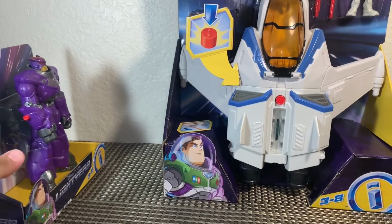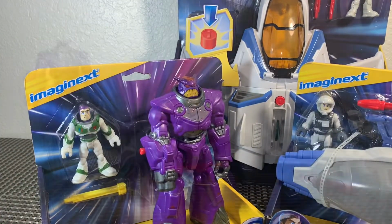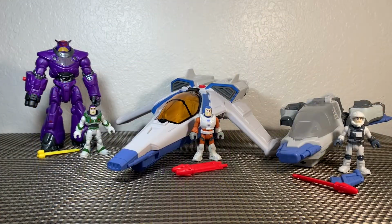There's the UPC. All right, you guys, we're going to get these toys out of the packaging and take a closer look. Stay tuned.